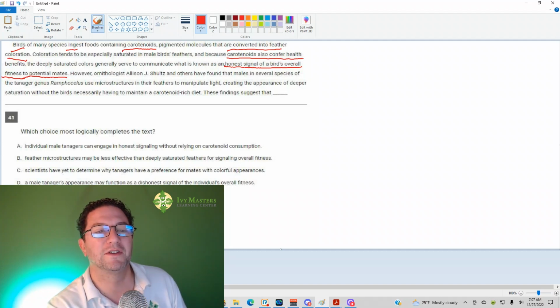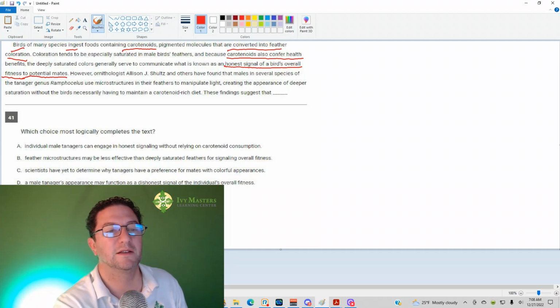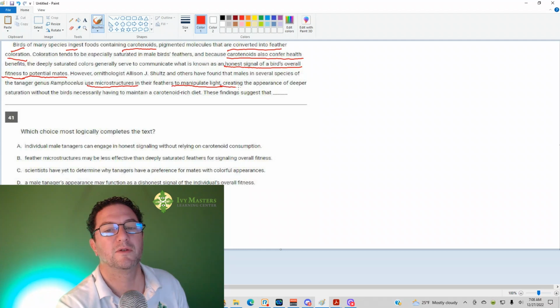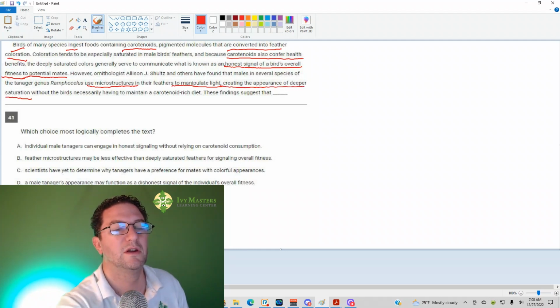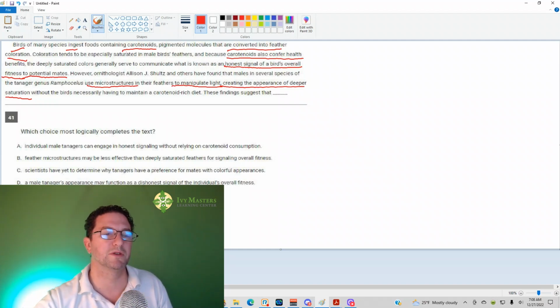However, ornithologist Allison J. Shultz and others have found that males in several species of tanager genus Ramphocelus use microstructures in their feathers to manipulate light, creating an appearance of deeper saturation without the birds necessarily having to maintain carotenoid-rich diets. So they use microstructures to manipulate light, creating the appearance of deeper saturation. So in other words, they're going to look like they are healthier when they are not. These findings suggest that which choice most logically completes the text?